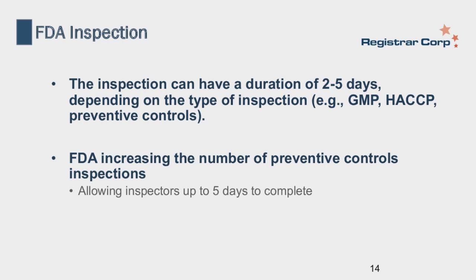The FDA inspections can range anywhere from 2 to 5 days. The 2 days are more of a traditional HACCP inspection. 5 days, folks, they can spend up to 5 days in your firm. 5 days are what they refer to as preventive control inspections. And we are seeing an increase in the number of preventive control inspections that FDA is conducting.